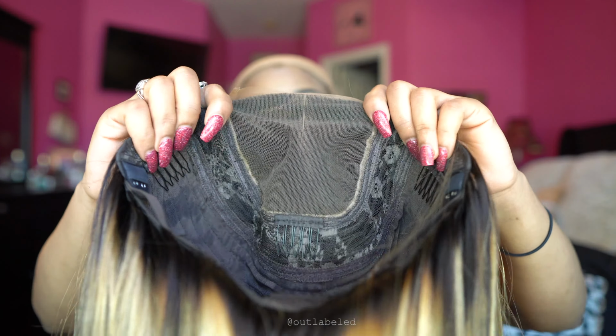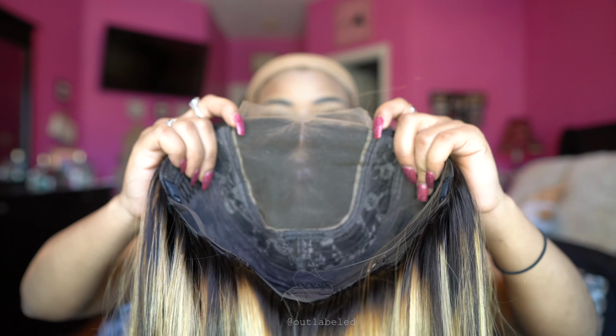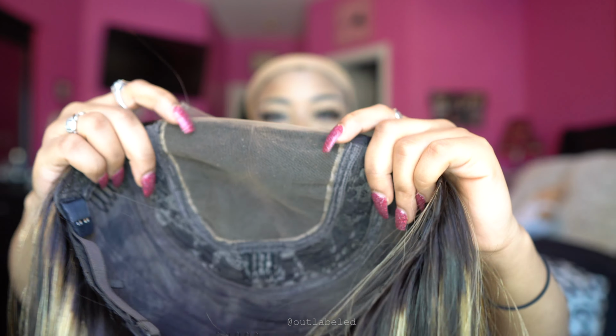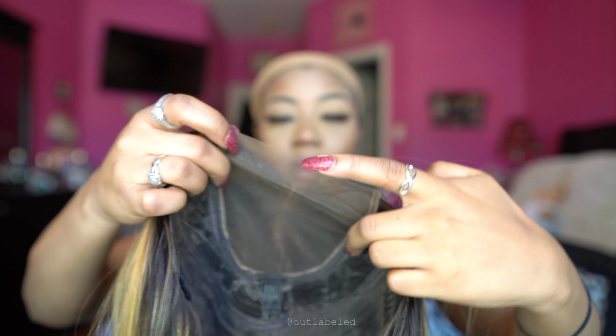So this is the cap construction of this wig, you guys. Amazing cap construction, no questions about it. And those small knots go all the way into the back. They're not trying to fake you out with small knots in the front and then bigger knots in the back. They're all small knots. It's little things like that you really have to take notice of, that you should be looking for. Seeing that really means they're trying to provide you with a luxury wig.